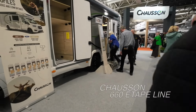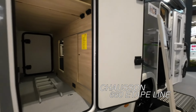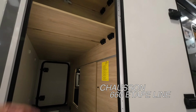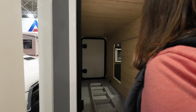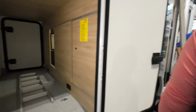With the shelves? Yes. Yeah, I guess that's because it goes into there. Mm. But if you were doing that, you're going to lose storage on the inside. Of course you are. Unless that's by the side of the bed. Well, that's the kitchen area. It is. Yeah. Interesting to have a look in.